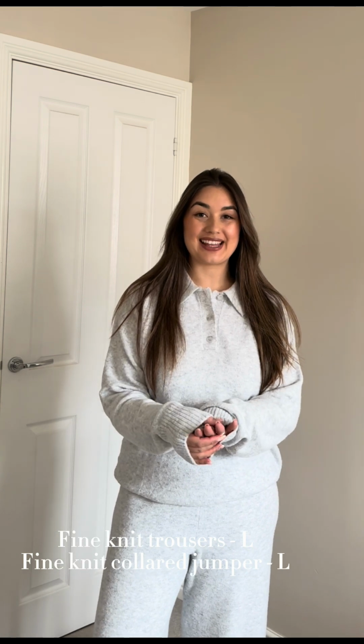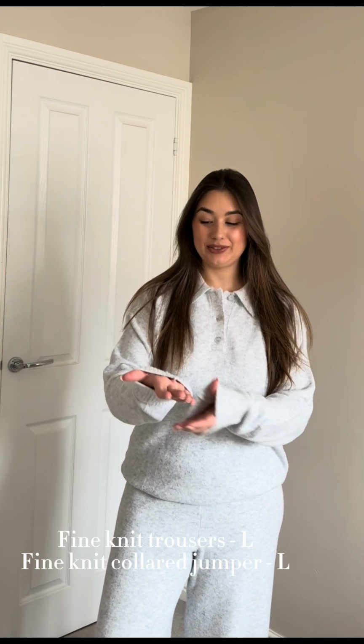This is just the softest thing ever. It's stunning. It's got lovely long sleeves, so you can hold them like this, which I love to do, especially when it's absolutely freezing and you're just cozied up inside. I ordered both of these in a medium.